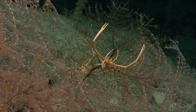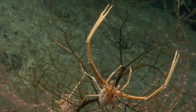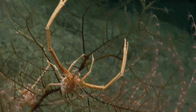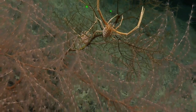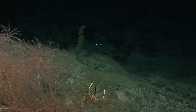Why are they on the dead one? That's a good question. I'm not sure. So, it's not dead. Well, it's a dead part of the Rhodaniridogorgia skeleton that's been overgrown by a hydroid. So this is a hydroid that these squat lobsters are hanging out in. Maybe they just like that. Maybe it's not as itchy. I don't know.